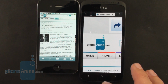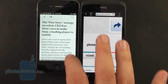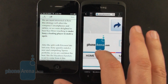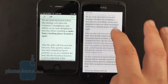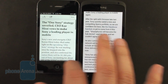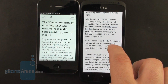HTC seems to have plundered directly from Safari the reader view, which is here in the address bar on the iPhone 4S. It strips an article we found online of all ads, pics, and distractions with a touch of a button, the read button in the case of the HTC One S, and leaves you only with an e-reader style layout of just the text body reflown to fit in the screen and introduced on one page. Pretty handy.